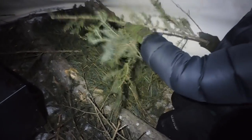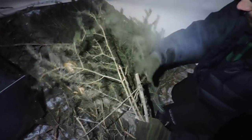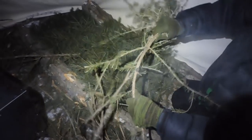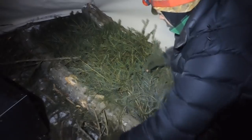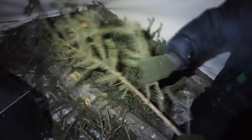I don't know if you can hear, but it's so cold, the branches just crack like they were really dry. Just snap. So I'm going down just like if I was thatching a roof or something.